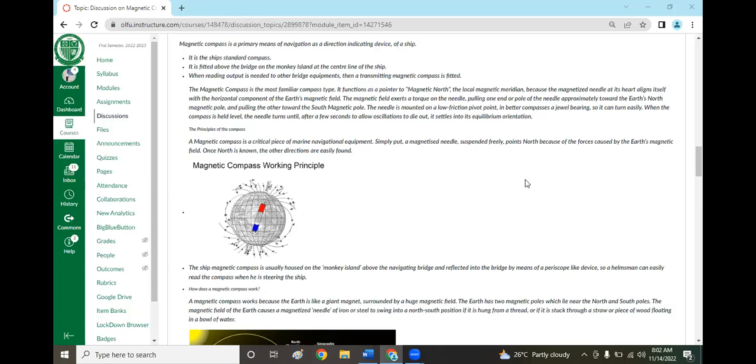That magnetic compass has a binnacle on top of the monkey island or the flying bridge, and it has a scope which is lowered down, okay, passing through the deck of the flying bridge, going to the bridge or the helm position itself. Okay, and with that, the vessel will be able to steer using the magnetic compass.